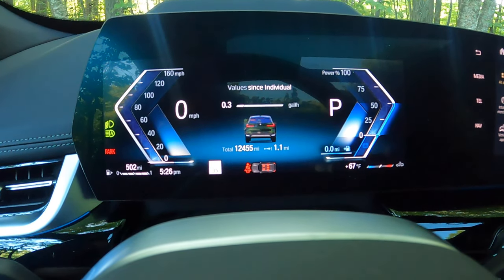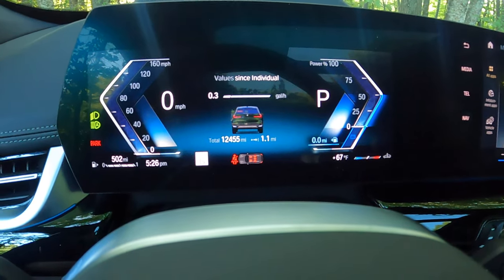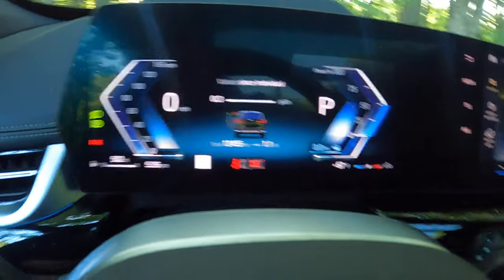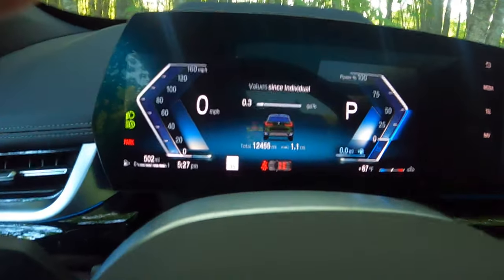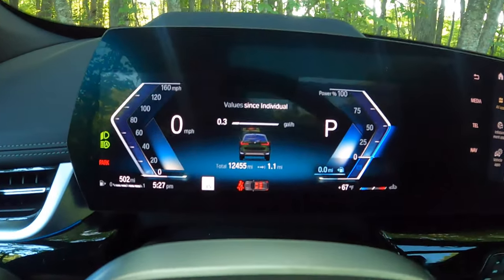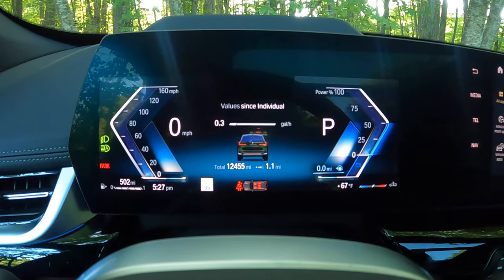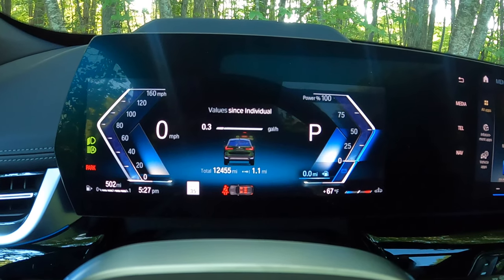Now, as you can see, this is what I would consider to be the default instrument cluster. Now, can you change that? Can you do other things? I'm going to get my finger out of there. Sorry. Boy, I tell you, what's going on with this? There we go. You can, in fact, change that. And what we'll do is we'll do this. And over on the right, there's our heads-up display.